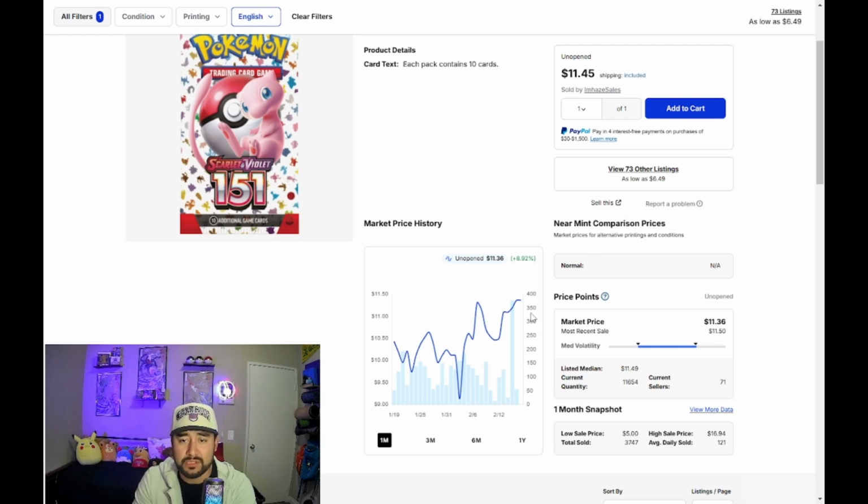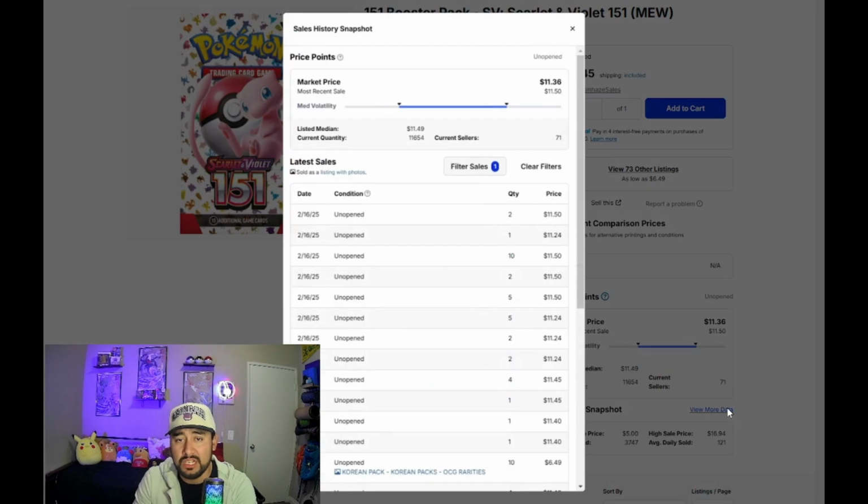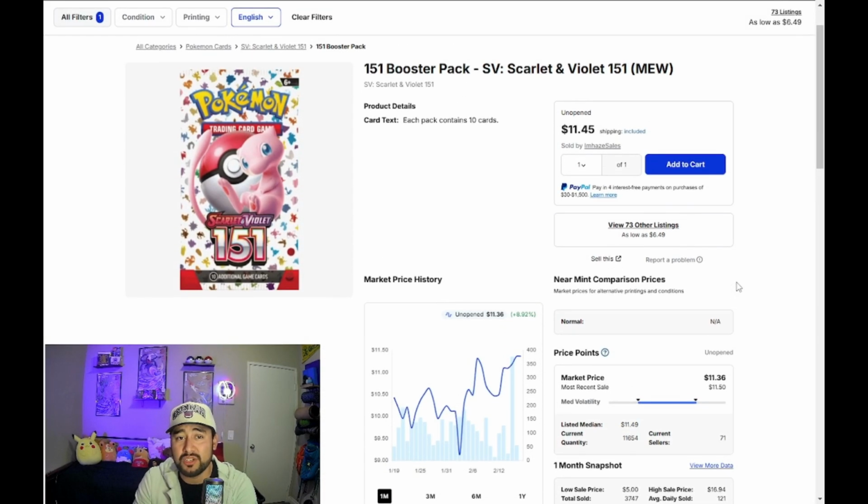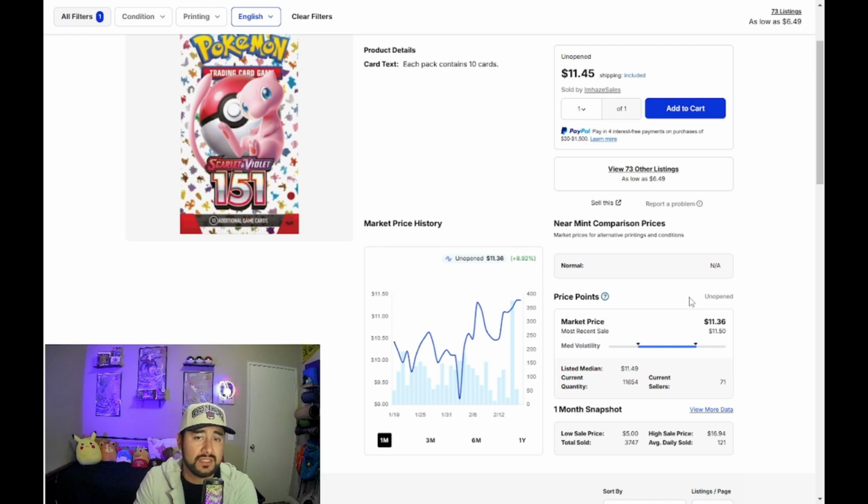If we look at the booster pack, it's currently selling for $11.36. You can see the market data right here. Some person bought 2 for $11.50. One person bought 10 for $11.50. So, people are trying to get these packs. They're either trying to rip and get some good cards. Pokemon definitely has a collecting aspect to it and a player aspect, and then the investors and the sellers, the flippers, all of that, right?